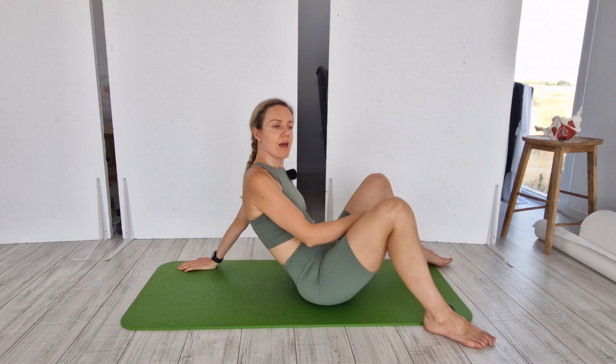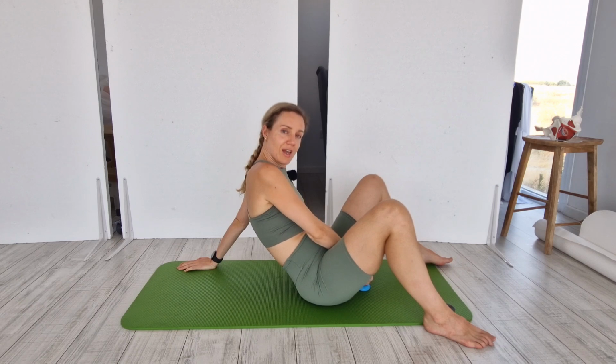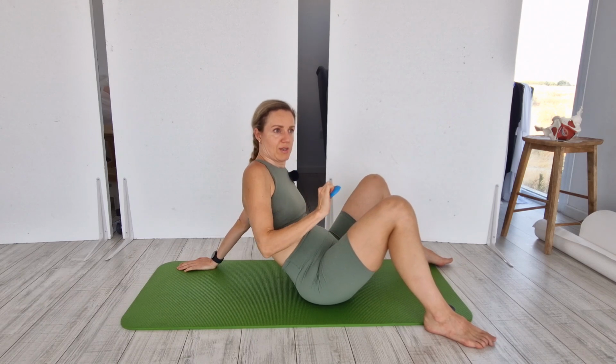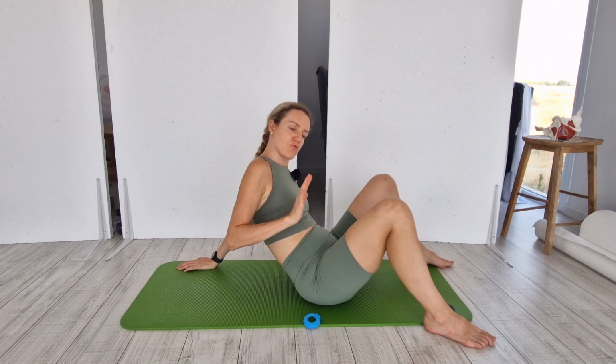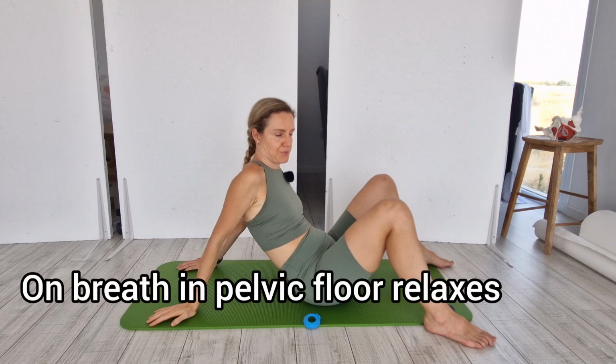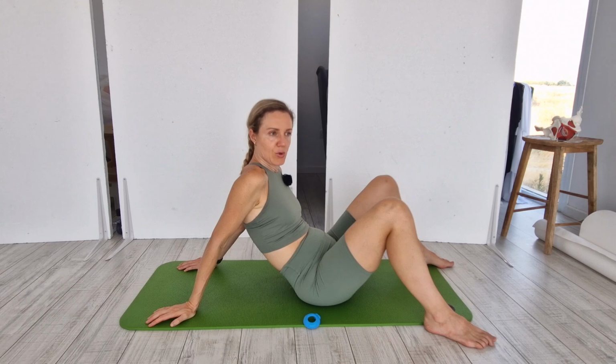Make sure you're nice and relaxed, and I would actually do it on a breath in. As you breathe in, you find the edge and you pull it out. Because on the breath in, this is when your pelvic floor is actually kind of dropping down and relaxing. The other thing is, if you need to take out the pessary, you can actually make an action of bearing down.